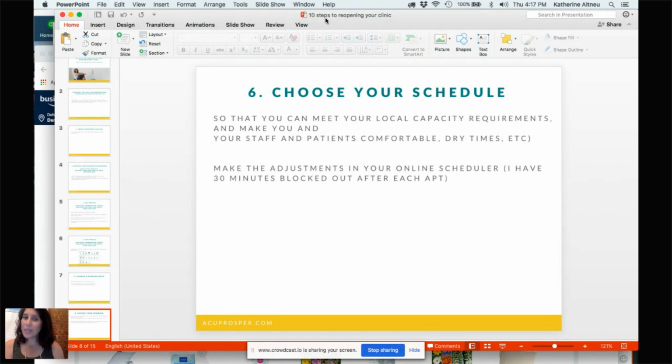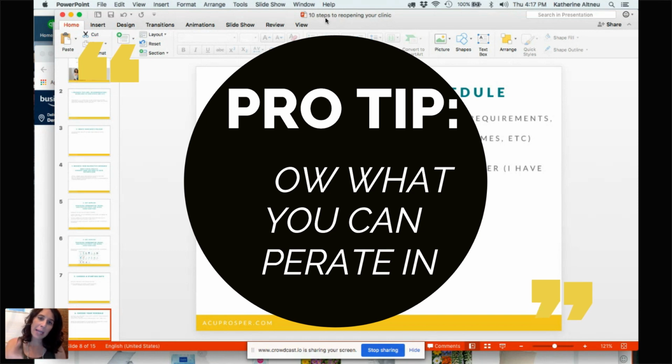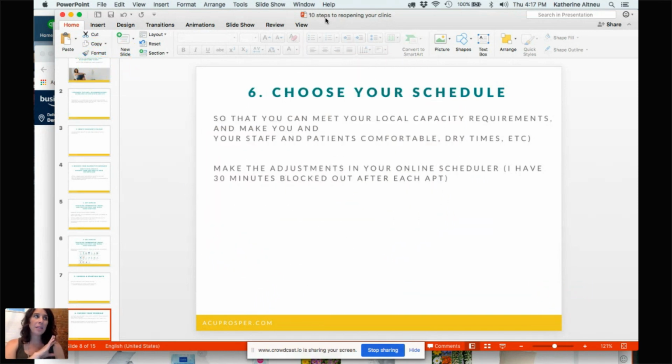The main reason is not just because of a capacity or occupancy requirement, but because of the dry time to sanitize. I need to leave a room empty for 30 minutes after using it. Spraying it down and wiping it down doesn't take much time, but you have to allow the time to let it dry. I also am trying to not have people cross in the waiting room. So I'm working at a way lower capacity. And you want to choose your schedule so that you're abiding by those safety standards, right? And making you and your staff comfortable, taking into consideration dry times.